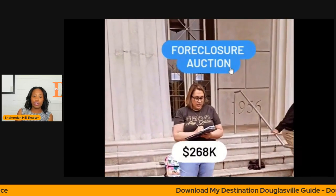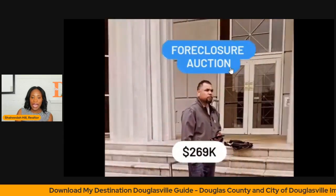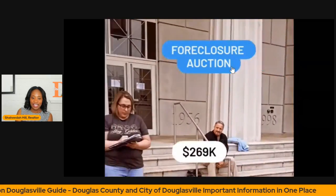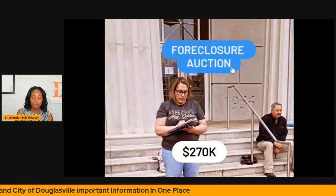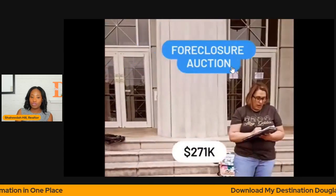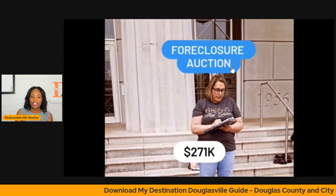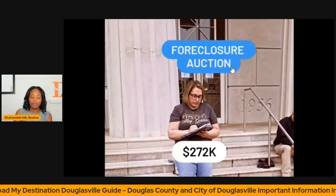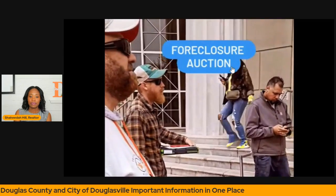So the tracksuit, he made a bid of 268. The man in the hat made a bid for 269. The man in the tracksuit went up to 270. Green hat went up to 271. Tracksuit went up to 272.